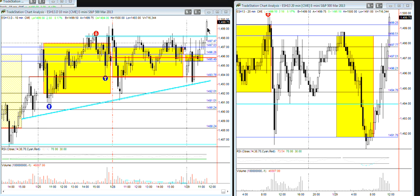So the market is trying to get to that T1 at 1502.5. Don't know if it's got enough energy right now to do it, but my guess is that ultimately that's the target it's trying to get to first. First target at 1502.5. It's been hanging out there for a couple of days.